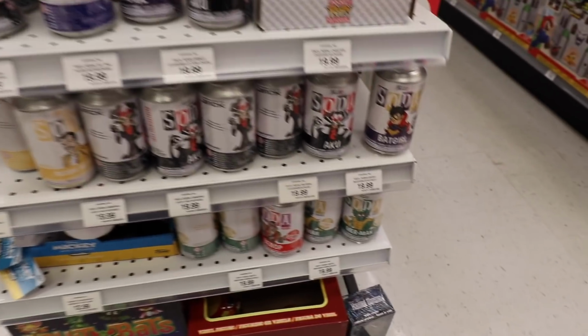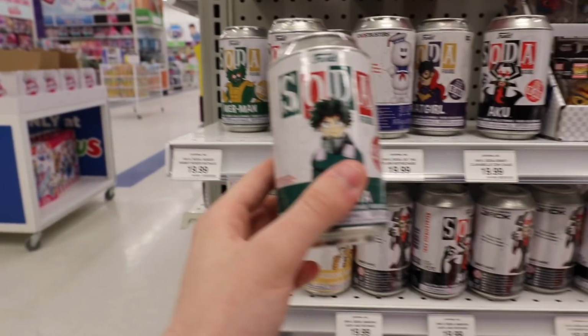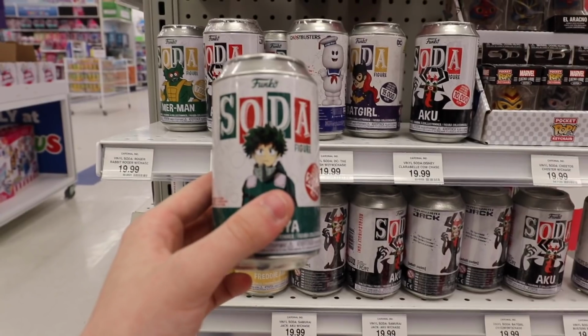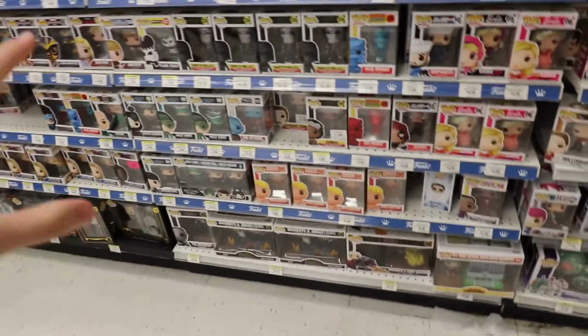And would you look at that, they have some new sodas over here with Merman down at the bottom here, as well as, ooh, they've got Deku. Okay, I might have to get a couple of these today. Now, here is their back section with all of their common as well as a bunch of other exclusive figures. It's going to be hard to go through everything, but I'm definitely going to try my best today.